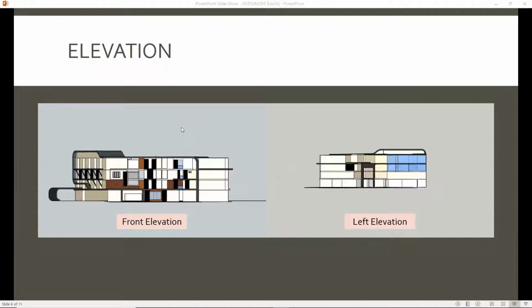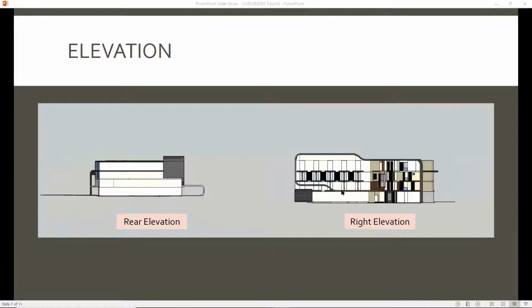So this is my front elevation. Based on the front elevation, you can see the curvy cladding from the right to the left, from the right elevation to the front elevation. And this is my left elevation, which follows the language of the roof design, same as the front elevation. And this is my rear and right elevation. Both of these elevations follow the design of the louvers from the front elevation.